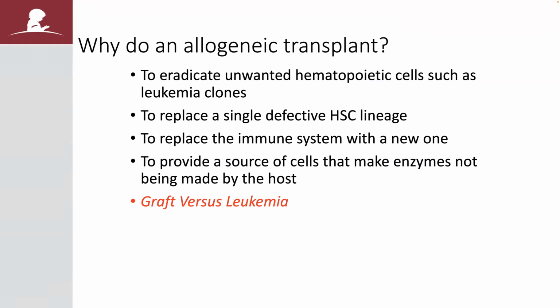Why do we do allogeneic transplant? We do it to eradicate unwanted cells, like a leukemia clone, or to replace a single defective cell line, such as sickle cell disease or thalassemia, or to replace the immune system for aplastic anemia. Aplastic anemia is an immune disease, a hyperimmune, autoimmune disease. Another reason is to provide a source of cells that make an enzyme, and I will talk about some of these diseases in the next couple of slides. But the main reason we do it for leukemia is the graft versus leukemia effect, meaning that the new graft is going to kill the leukemia, not the chemo itself.